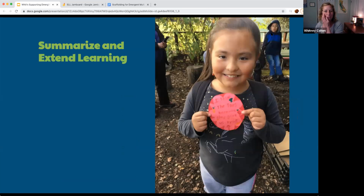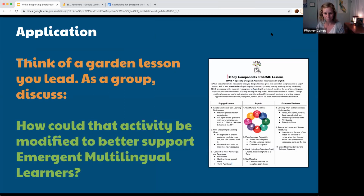And then we always look for opportunities to spiral back to things, summarize and extend their learning. So you learned about the 6 plant parts, and now we're going to revisit that while we make 6 plant burritos. And now we're going to revisit that while we're in the classroom cooking activity, making our salad, and we're going to talk about which part of the plants each part came from. So always looking for opportunities to spiral back and reinforce the learning.